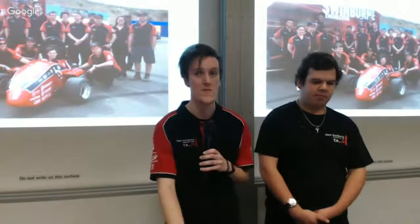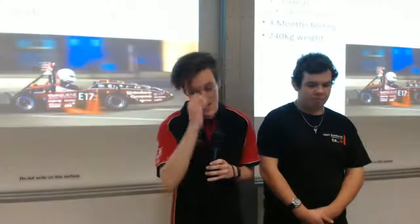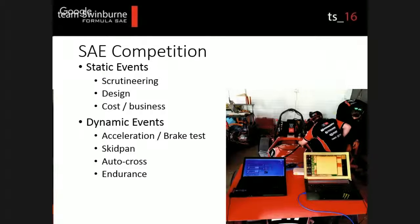Then we're hoping to go for 3 months of testing, and at the end of the year, we will compete against the other universities in the SAE Australasian competition. Our team goal is to come first overall this year. The way we'd like to achieve this is by coming top 5 in every event. The 3 months of testing will let us get the most out of our car, validate our designs and do tweaking and tuning to make it the best car it can be, with an overall weight of 240 kilograms.